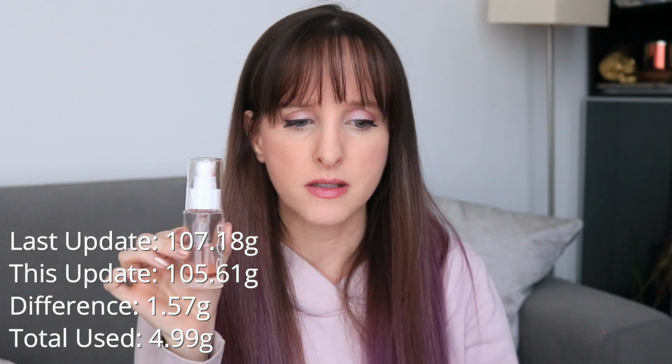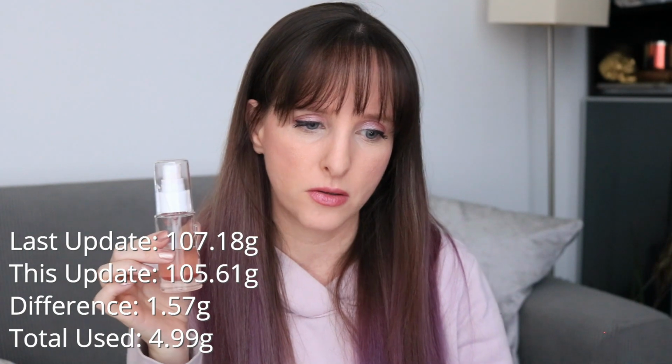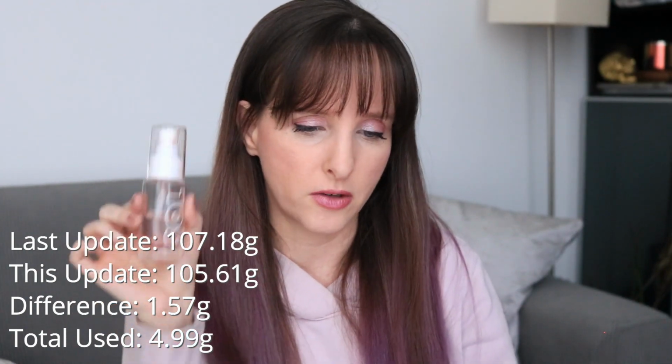So I did use this, I think, twice this past month. It was 107.18 grams. It's now 105.61 grams. It's a difference of 1.57 grams. And in total, I've used 4.99 grams of this product.